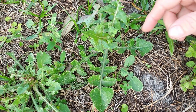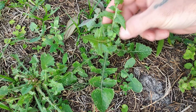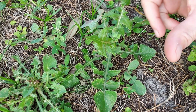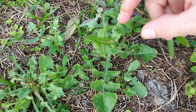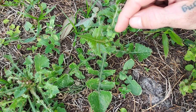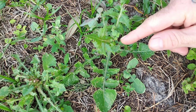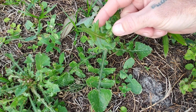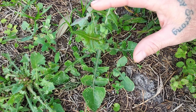First and foremost, sow thistle up one stem will have a multiple cluster of flowers. These will all come out. They're going to be beautiful yellow flowers, much like dandelion, but dandelion will only have one flower per stem. This has got multiple flowers growing out of the stem, and the flowers have this lance type shape to them, very much a sow thistle.